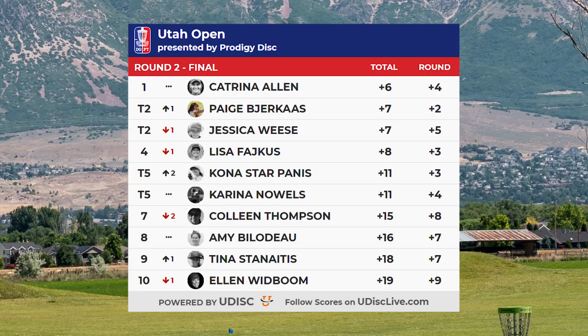Still hanging in there. Kat has a 1-stroke lead over Paige and Jessica, and I'm 1 back from them, hanging in 4th. Kona's 3 strokes back, tied with Catrina. So we got a good race going.